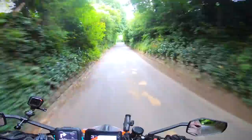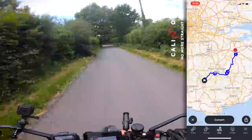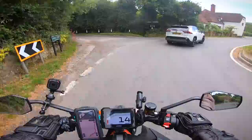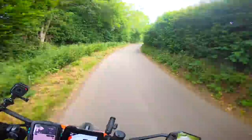I've got the Calimoto app plotting me a bit of a random ride here. I know the destination, I know where I want to go, but I just set it to the semi-twisty route, the second one down from the most twisty option, because I find that'll put you down really backcountry twisty lanes. They'll make this look like the M1, a little bit like this one. But you know what, I don't care. I have not had this feeling from a bike in a long time.